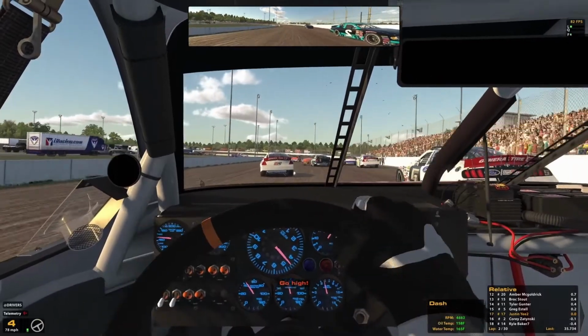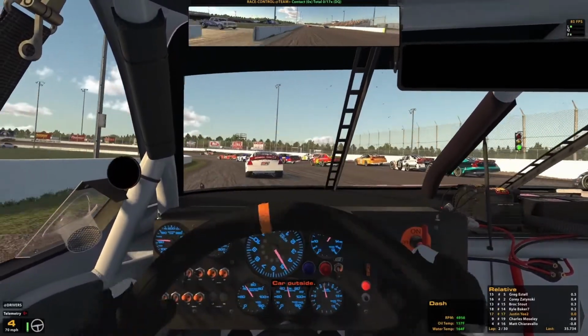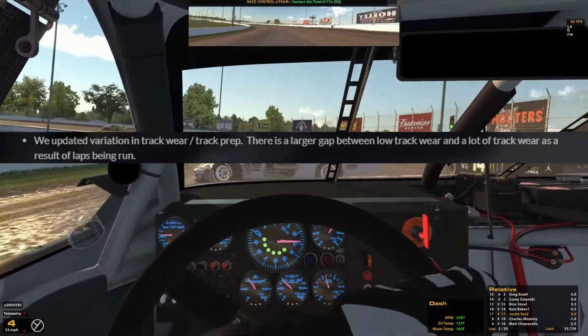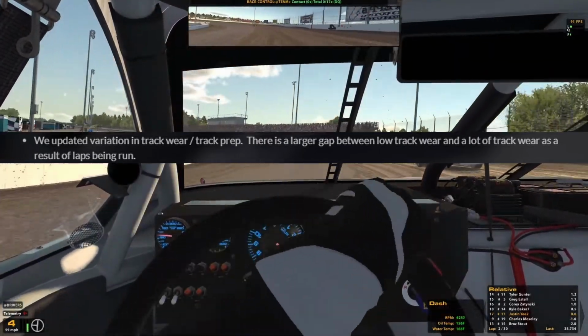Now I don't know exactly what that means, maybe some dirt guys can help me out here, but it seems like maybe some grooves will start feeling a little more real. They also updated the variation between track wear and track prep so that there's going to be a larger gap now between a low wear track and a high wear track.